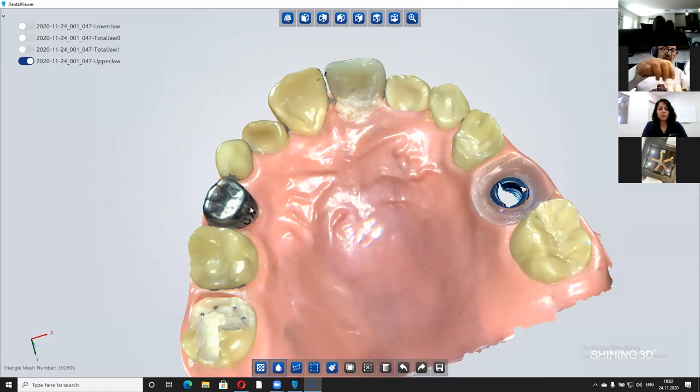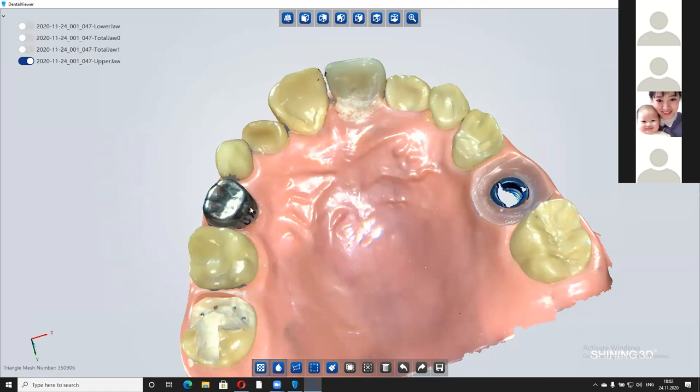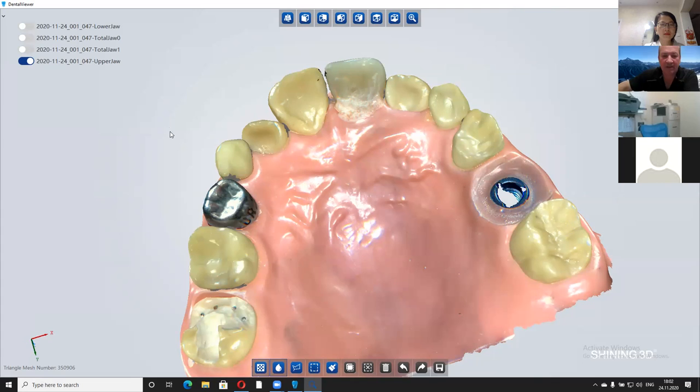So I showed you before on the software, on the right-hand side, that little icon that you can press if you have lots of metal to scan the metal. So you basically press that small icon and you scan the metals. Then let me get out of here.